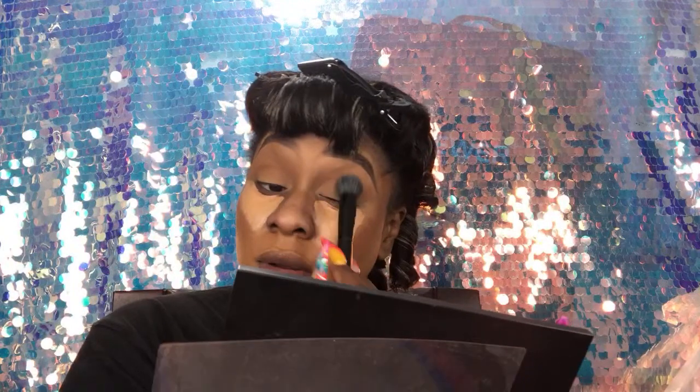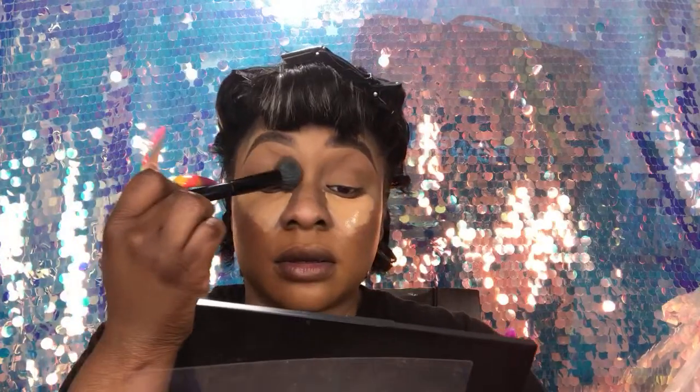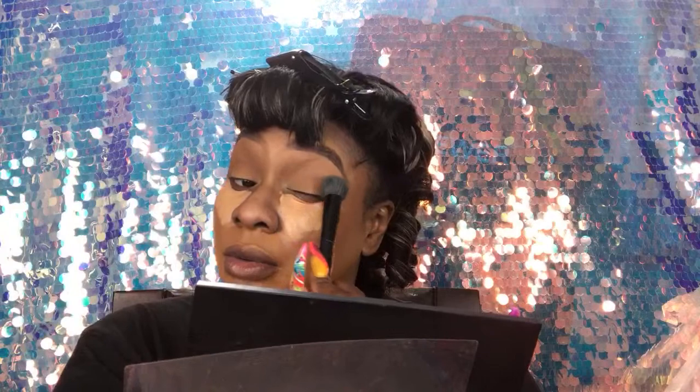I struggle with not putting shadow on. So this is me making myself not put any shadow on. Okay? So this is what the eye looks like. Basically very neutral. And this is what we have.